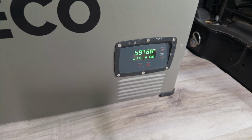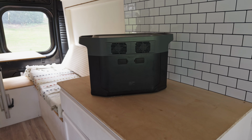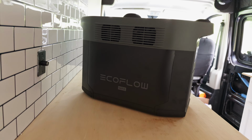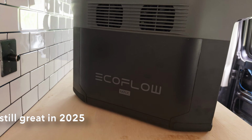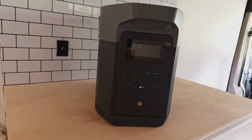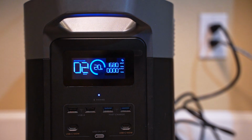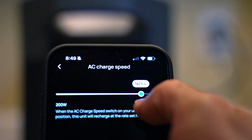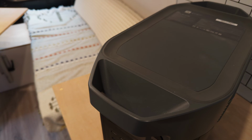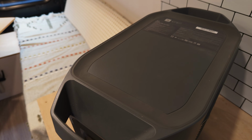Overall, it's been rock solid. The fans ramp up under heavy charging, but reliability-wise, it hasn't missed a beat. Even at the end of 2025, there's a lot to like. The lithium iron phosphate chemistry means this thing will last years. The charging speed still beats most of what's out there. App control is quick and stable, and the build quality is solid. Feels more like pro gear than a camping gadget. Basically, it just works. You plug things in and forget about it.